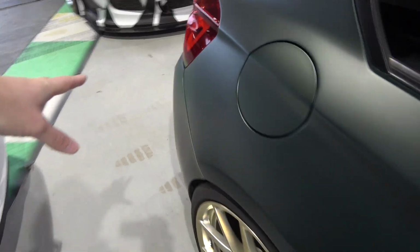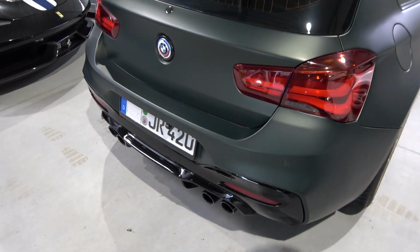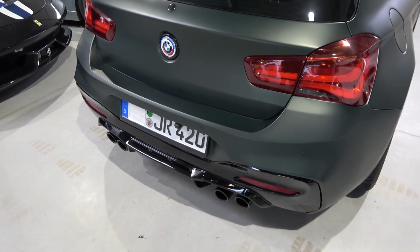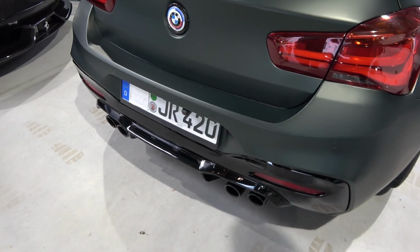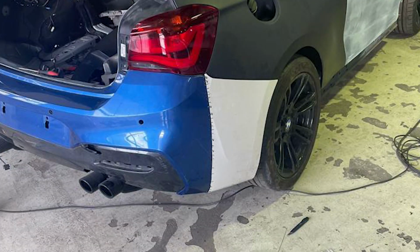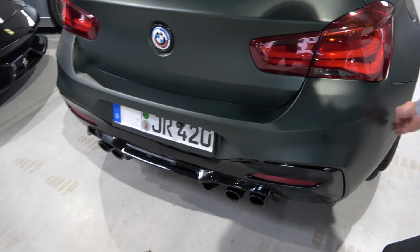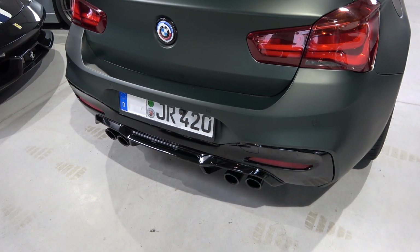And I know you went for the M140i bumper rather than the M2 back here. Yeah. We put the M2 bumper on and we figured out that it doesn't look good because it's a little bit more to the outside of the car. And so we had to do some kind of a Frankenstein thing where we took the M140 bumper and glued some M2 bumper into this. So this is like 2 parts which we had made into 1. Right. So you had to have both to do that.